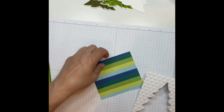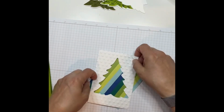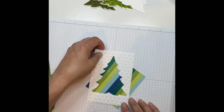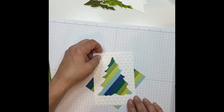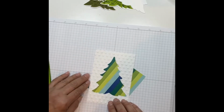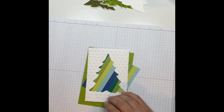Okay, so I think what I want to do is I actually want that on an angle. I think that's going to be pretty cool looking. I can figure out the best way to get that on there. And it's just big enough. This is a great thing to do to use up your scraps. It's going to be kind of funky angles because I need to get it on everywhere. You can see, especially if I put it on the colored back.